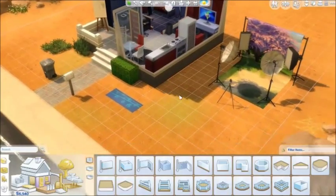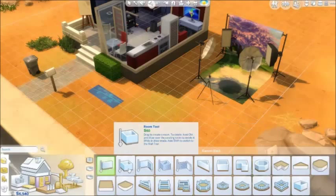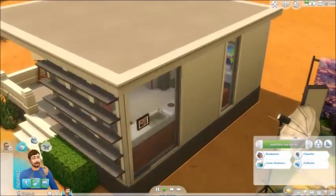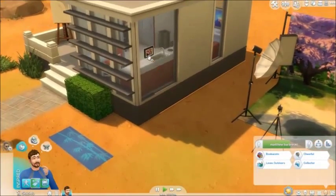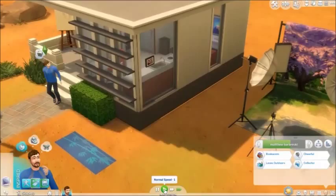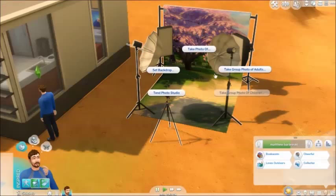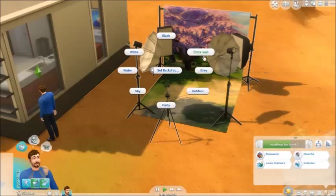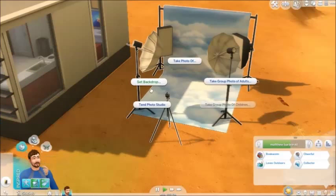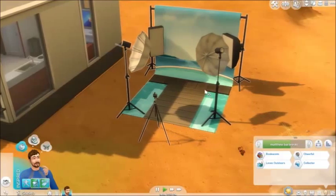Alright, where can we put pictures? Oh, it's good music, but I don't. Never mind. Alright, so we got. Where's that one picture? There it is. Alright. Put that in your inventory. Alright, and then take a photo of, or here, let's take, here, to party. No, that looks terrible. Sky? No. Wait, alright, yeah, set backdrop to water. Yes, perfect, alright.